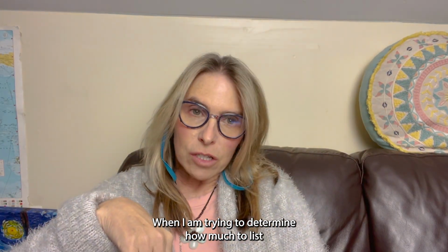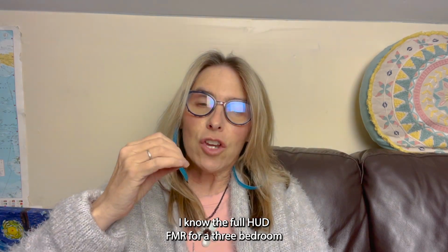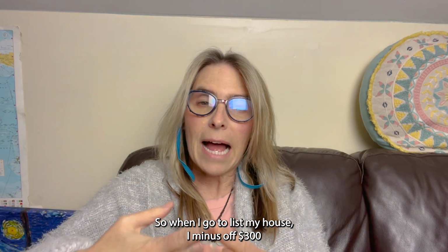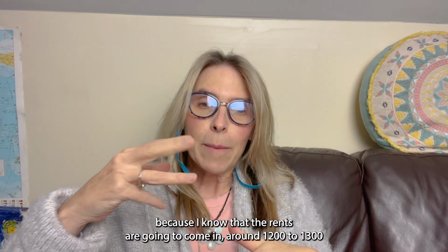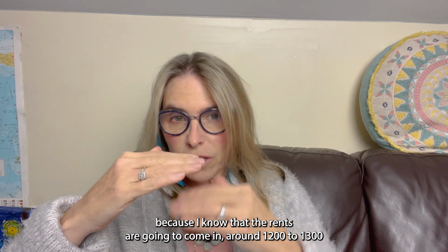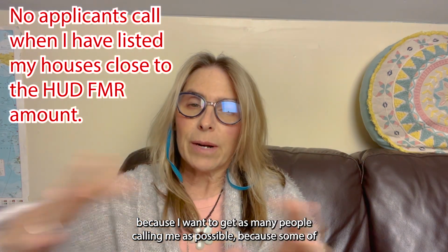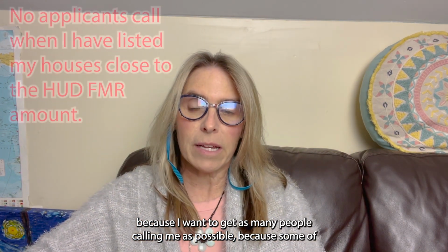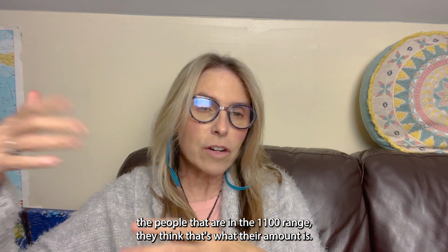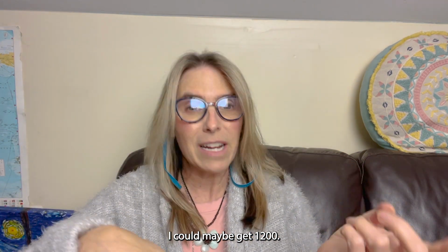When I am trying to determine how much to list my house for rent to get people to call me, I know the full HUD FMR for a 3-bedroom right now in Detroit is $1,511. So when I go to list my house, I minus off $300 because I know that the rent's going to come in around $1,200 to $1,300. It's going to be somewhere in that window, and I will put $1,200 in my ad because I want to get as many people calling me as possible, because some of the people that are in the 1,100 range think that's what their amount is. They could maybe get 1,200. It gives me a greater pool of applicants, tenants.